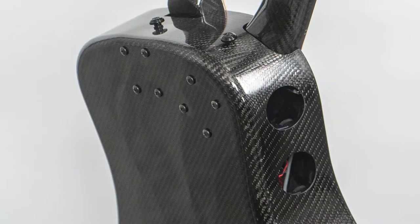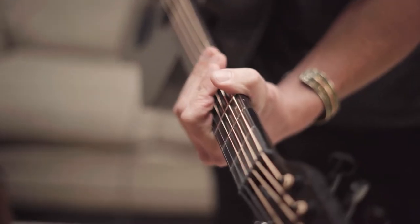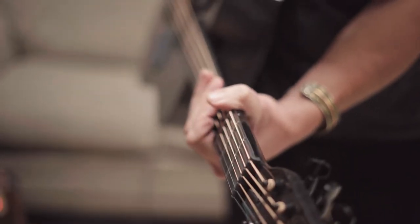Exactly. And then we've got two sound ports right here. Each one has a separate volume and tone for each pickup. Oh, there we go. Wow.